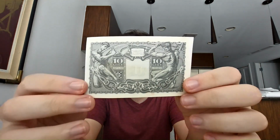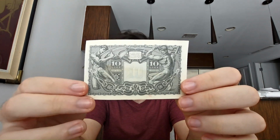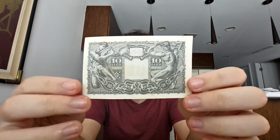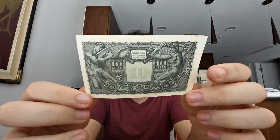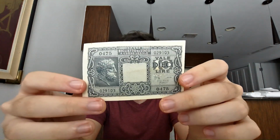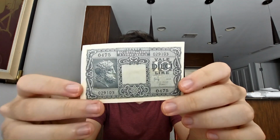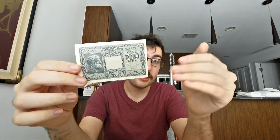And now on the back, really neat design. We got allegorical figures for agriculture and industry. Very neat. We got a lot of geometric design going on. Interesting use of font here. This is a really neat banknote. A lot of the banknotes from the 40s look really good. So this is another good addition to the collection and a good replacement note as it is in better condition than the one that I already have.